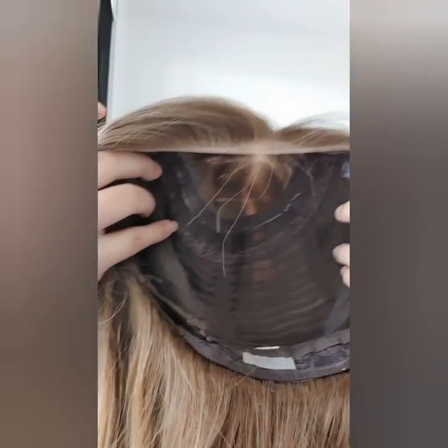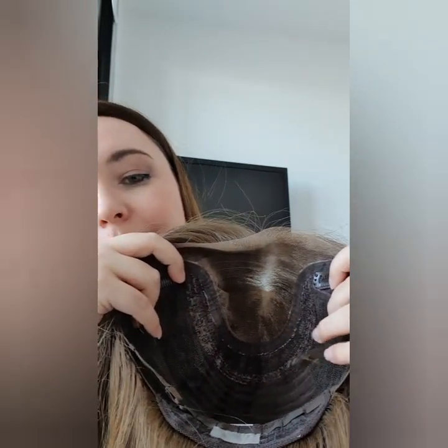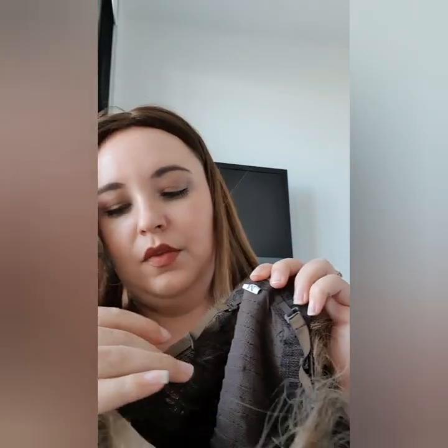So lace top, and then inside the cap, these are the wefts. The wefts of hair. There are adjustable straps, however I haven't needed to use these. And then this is the part that goes on the base of your head, on the nape. Within the cap, there are ear tabs. So these ear tabs, they sit just above my ear, just there.